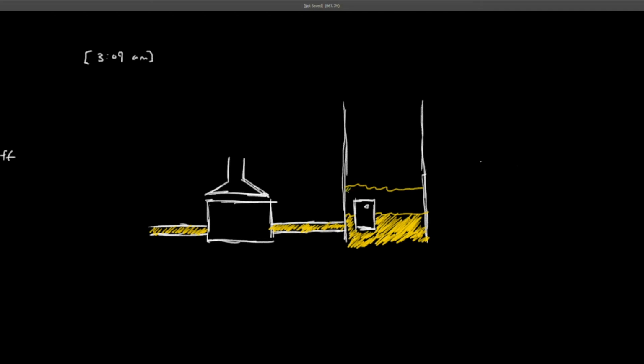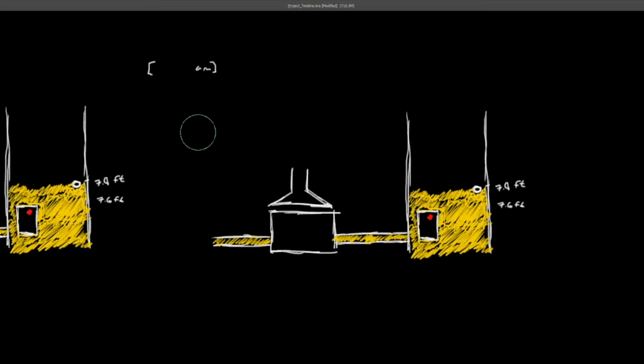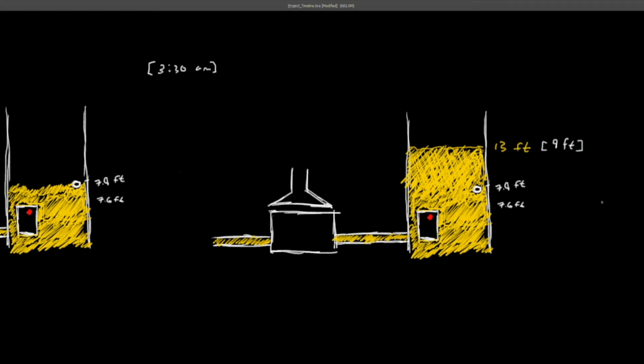3:09 a.m. When fluid in the tower reaches 7.6 feet in the tower, the high-level alarm sounds but is ignored. The redundant high-level alarm switch does not sound when the tower level reaches 7.9 feet. 3:30 a.m. The tower is filled to what the operators believe to be 9 feet, when in reality the tower was filled to 13.3 feet.